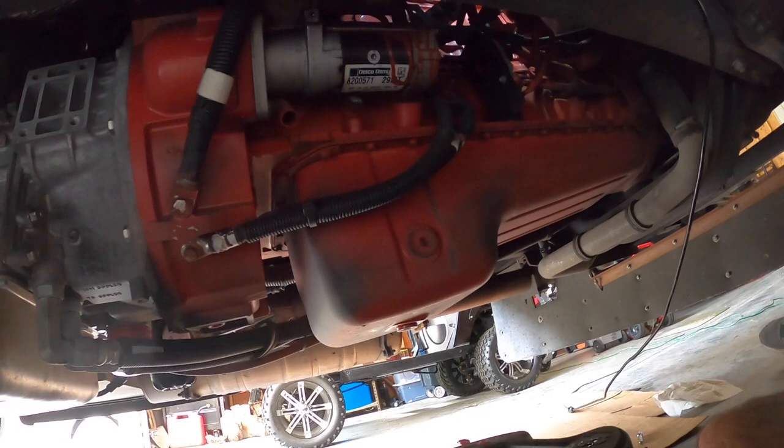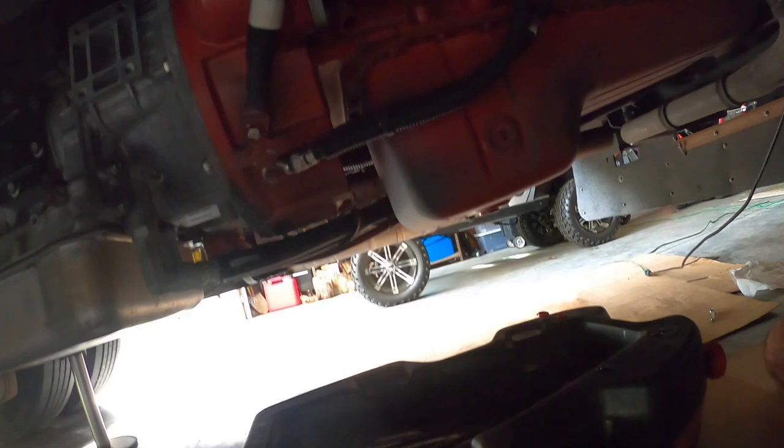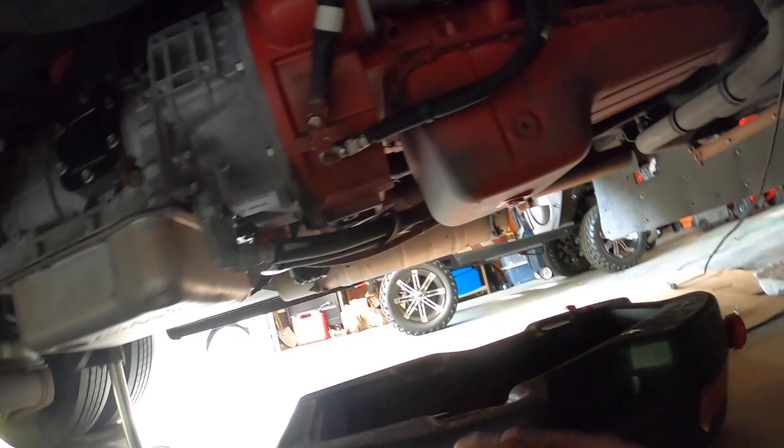Okay, so I just put the oil drain plug back in, and I want to show you guys my method for tightening the drain plug. This has worked for me for years and years and years. Let me get this camera on so you guys can see what's going on here.